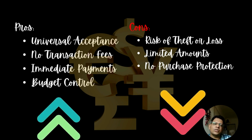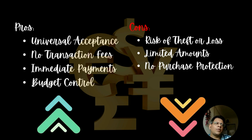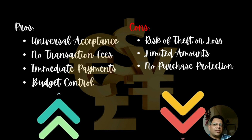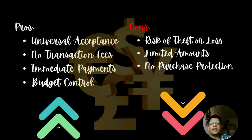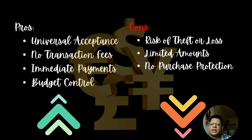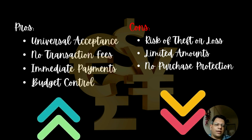So what are the cons? The cons are straightforward: risk of theft or loss. Obviously, if you're traveling abroad, you cannot carry huge cash along with you, right? There's a risk of theft, and there's a risk of losing that money. Even government restrictions come into play in certain countries, so there's a limited amount of money which you can carry.